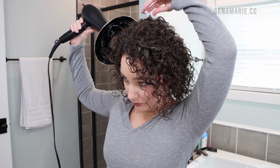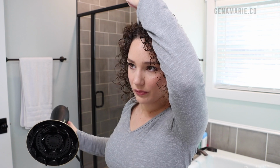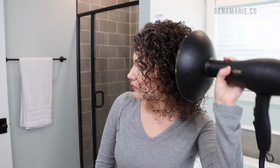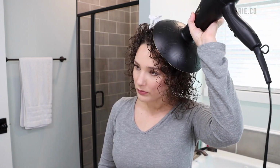Here I'm just showing you these clips that I have been using recently from Curl Keeper. These really help give me a lot of root lift and volume. So sometimes I will put them in towards the end of my diffusing routine, or I will put them in once my hair is completely finished drying and it's finishing setting and cooling off, and then I'll take them out at the end and I will scrunch out the gel cast.